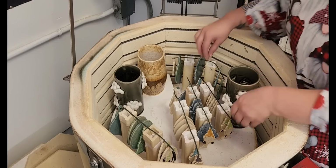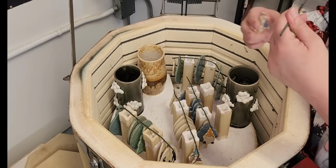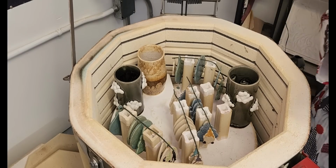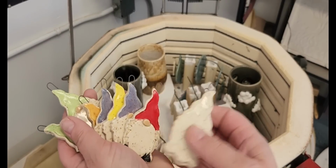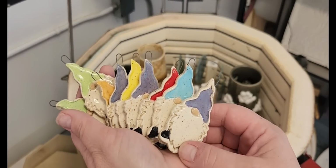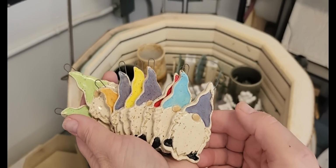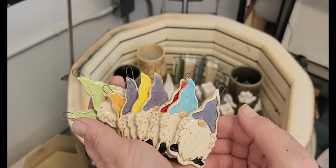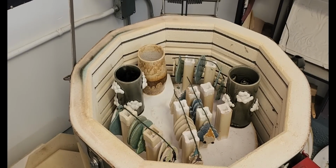All right, more gnomes. I don't think gnomes are going anywhere, guys. I actually love gnomes, so I'm glad they're not going anywhere. But yeah, she's done them in all the different colors of stroke and coat. Okay, so tuxedo, actually I think she just did clear for the beard because this is a speckled bee mix. And then she's done the hats in all different colors of stroke and coat.